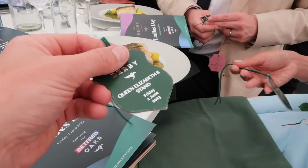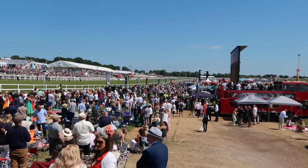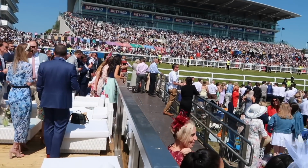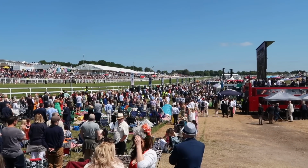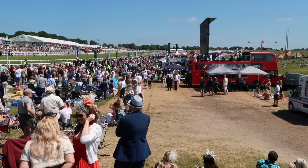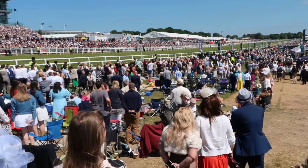Just about to start the first race of the day. We're currently situated on the winning post. Sun shining. We should be looking at starting any second now. I love these double-decker buses they've got lined up along the track. And they're off.